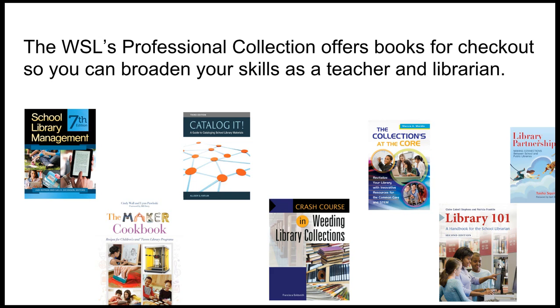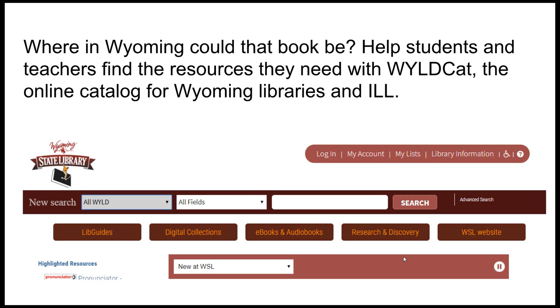The WSL, in addition to collecting and storing publications from state agencies, offers a professional collection where you can check out books that have to do with your professional development or for management of your school library. There are great books about makerspaces in your library. There are books about technology in your library. These books are available through interlibrary loan, or there are also several professional collection titles in the cloud library as an ebook.